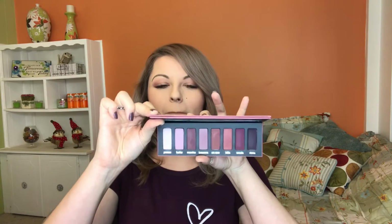Now for eyes, I have been playing around mainly with these two eyeshadow palettes. They are both in the mauve tone family, I guess I can say. This first one is the Lolita Kat Von D eyeshadow palette. That's an all matte. It is what I have on my eyes today. It's an amazing formula, very buttery shadows.